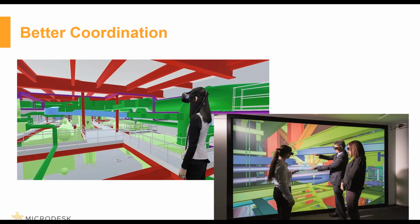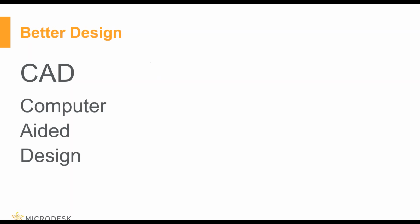Now, this better coordination tends to lead to better design. And comically, one of the things I'm going to say here is that it's CAD. And not kidding, not going crazy. When I say CAD, I'm talking about computer-aided design. Now, when most people say CAD, they think of something like AutoCAD, 2D line work. I'm not talking about that. Drawing in 2D never aided a person with their design. It's not going to tell me what I need to do. It's not going to say, hey, I think you should put this over there.